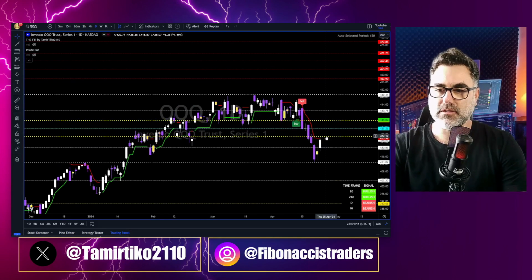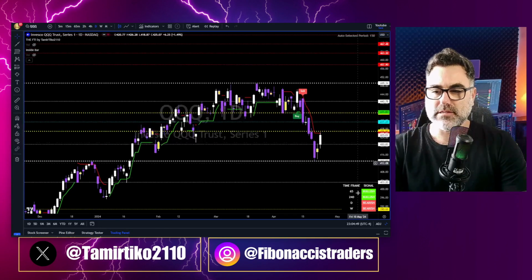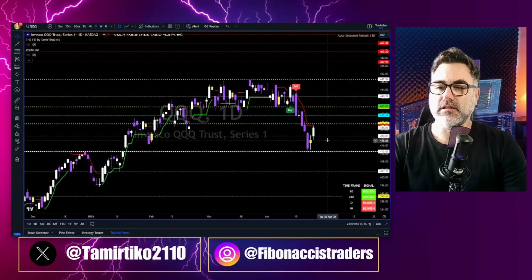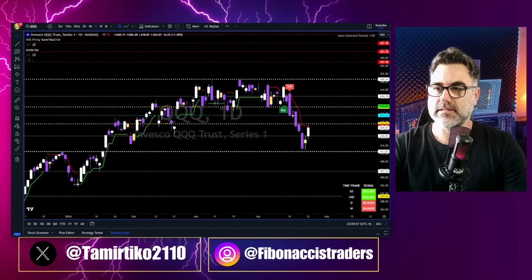One more day closing inside the yellow zone, going into the 431, we will see the bearish sentiment on the daily turning into bullish. Now the 421 area is the support.